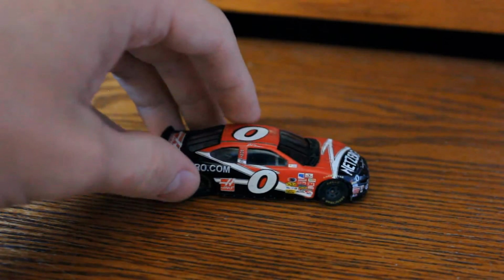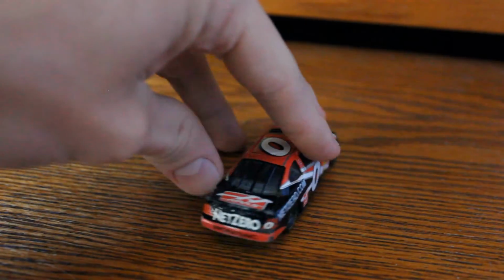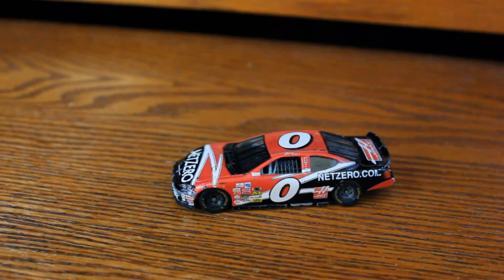Just, oh, God. Sorry. A couple scratches here and there. It's a really good car, and if I ever start making Cup Series stop motions again, I will definitely use this diecast. So, there we go.